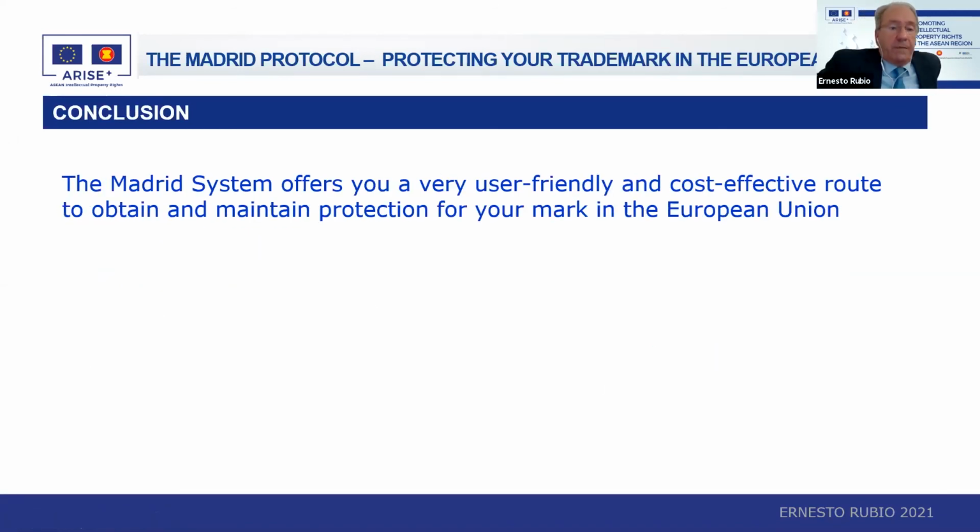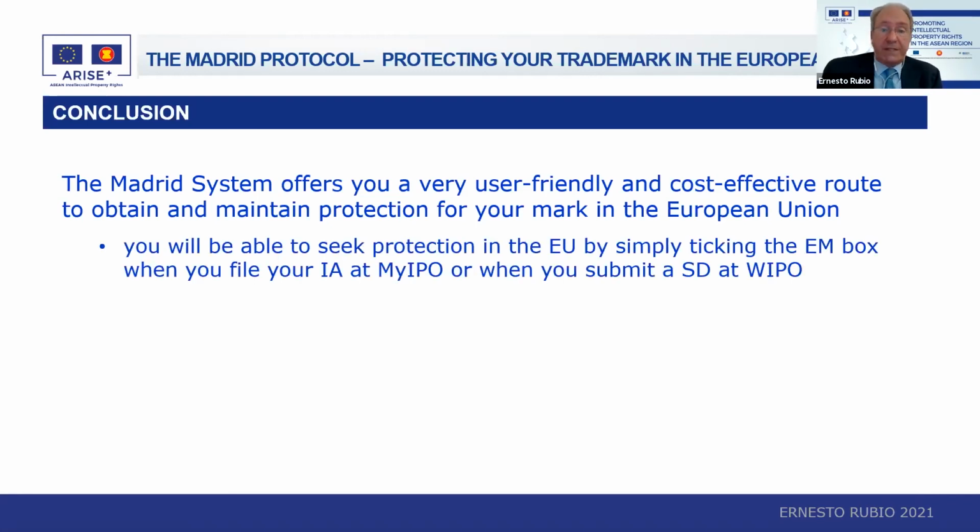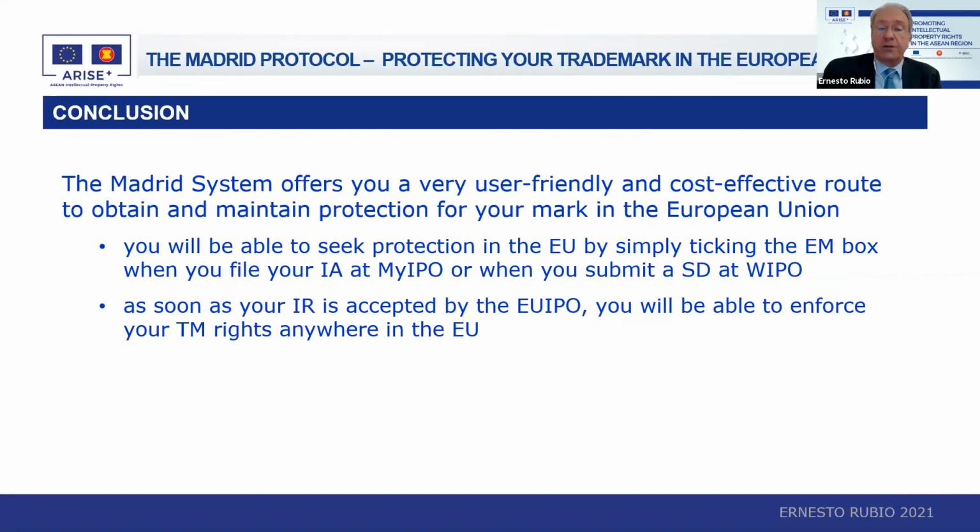So to conclude, the Madrid system is offering you a very user-friendly and cost-effective route to obtain and maintain protection for your mark in the European Union. You will be able to seek protection in the Union by simply ticking the EM box when you file your international application at WIPO or when you submit a subsequent designation at WIPO. As soon as your international registration is accepted by the European Union office, you will be able to enforce your trademark rights anywhere in the European Union.